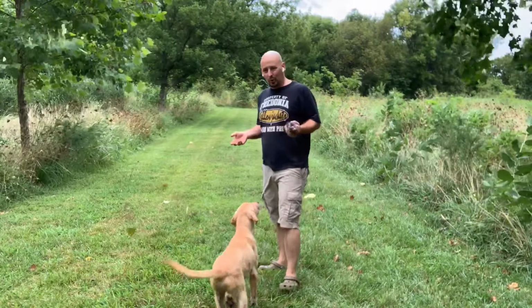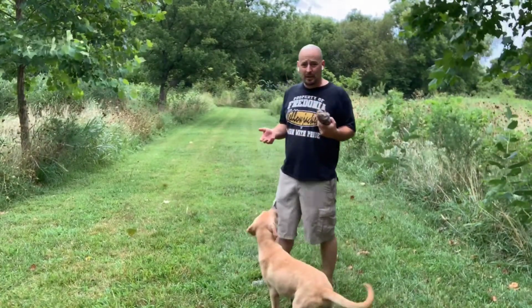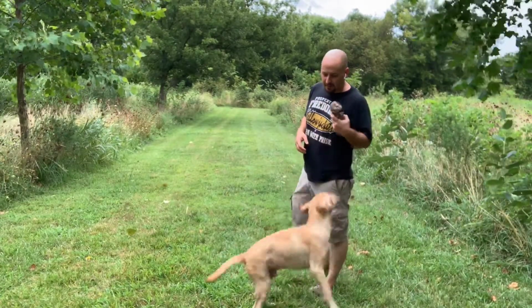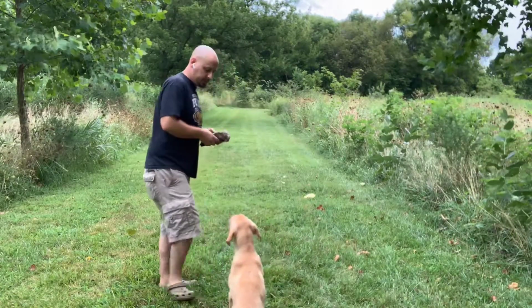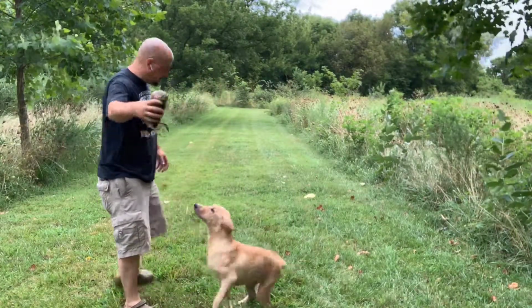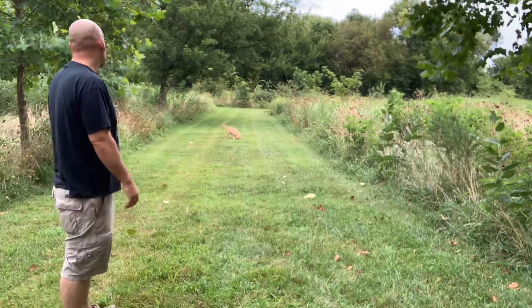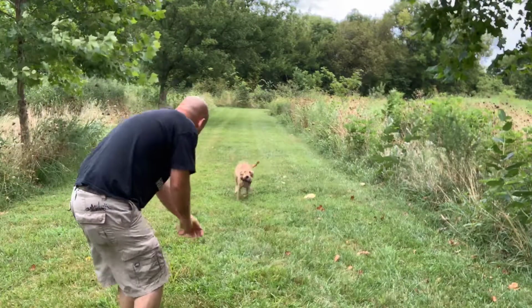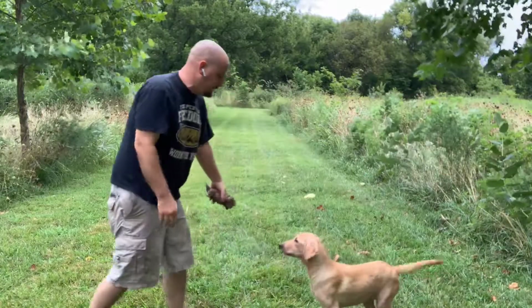So his mouth is a little bit sore. So we're not going to do a whole lot of reps, and he's probably going to fumble the bird a little bit because his mouth is sore. So you'll see that, but definitely you can see the drive and the retrieving skill here in just a couple of quick tosses. So we'll just give it a toss out here, nice. Attaboy. Good boy, Thor.